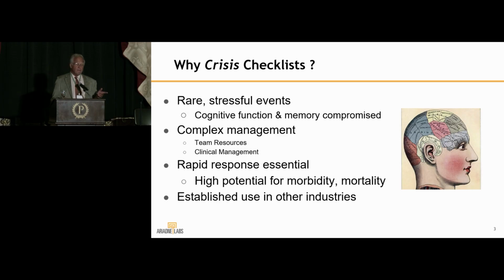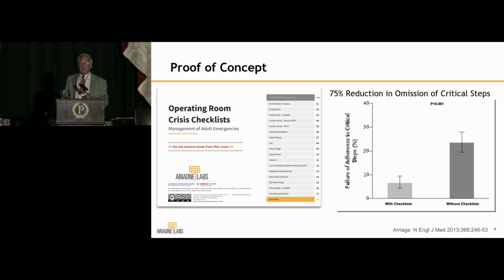So just to take one of those three projects that I mentioned, and take a second to say the concept of the value of a cognitive aid in a critical event has been demonstrated over and over again, but again, probably because of the prominence of the publication, the work that Alex Arriaga, by the way, a research fellow at Ariadne Labs at the time, published in the New England Journal, showed a 75% reduction in the omission of critical steps. So these are simulated critical events, about 5 different events, and if I remember correctly, they identified 47 can't miss steps in the management of that group of crises, and this is what was seen.